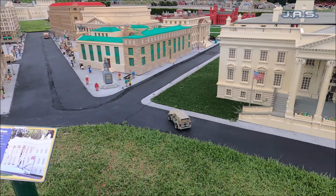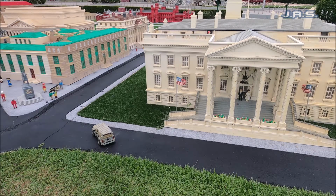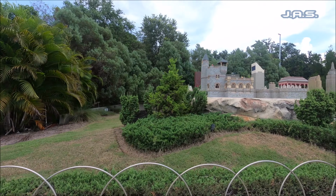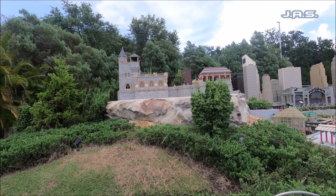I was extremely surprised. For someone like myself, who as a kid did enjoy Legos, and if you're an adult who builds Legos on your own, I don't build Legos anymore, but like I said, as a kid, I did enjoy it.